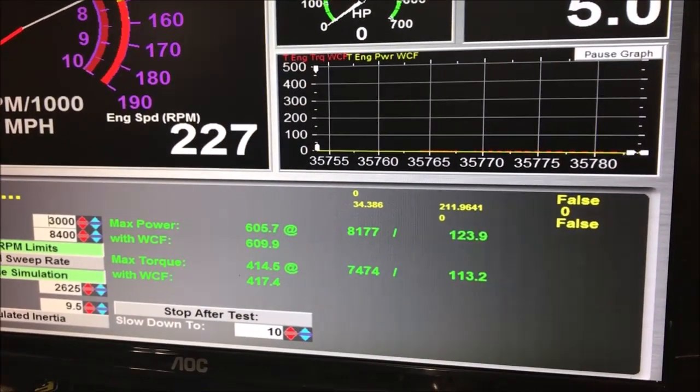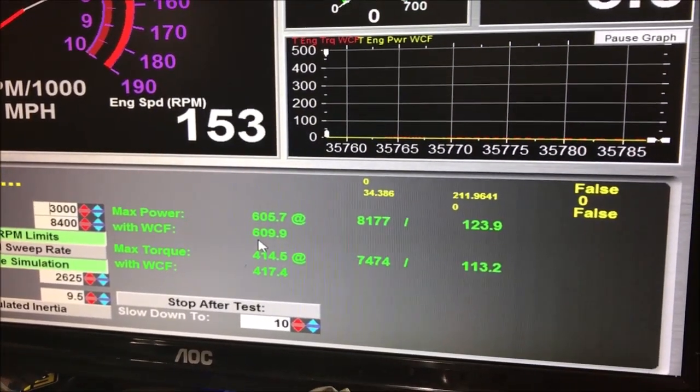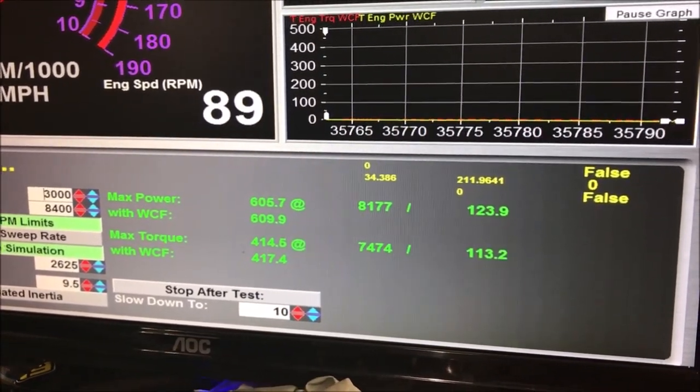Yeah, well, we lost just about 50 horsepower. I think it was more than that, wasn't it? 680? No, you're 650 or something. 650. Oh, so I'm almost 50. Yeah, you're right. Yeah, I'm close.